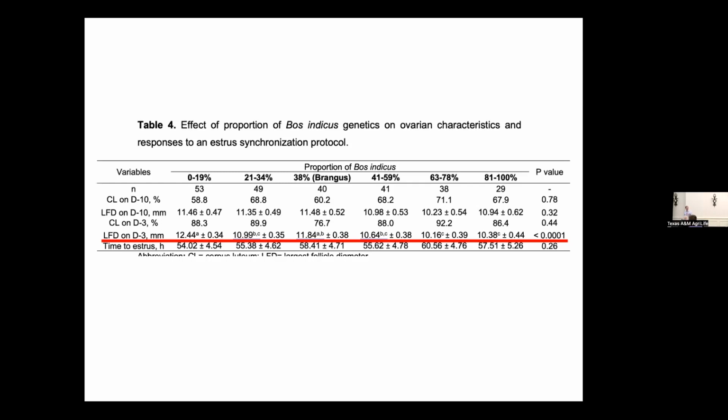Maybe because of a greater susceptibility to the progesterone that's there. Progesterone is really inhibitory. The more Brahman you have, the more it inhibits the follicle growth. So the result was that by the end of the protocol, we had a larger follicle for the Angus, and that's significant compared, for example, with the more heavily Brahman. And that probably explains the lesser ability of the more Brahman cows to show estrus and to show lower fertility at the end of that protocol.